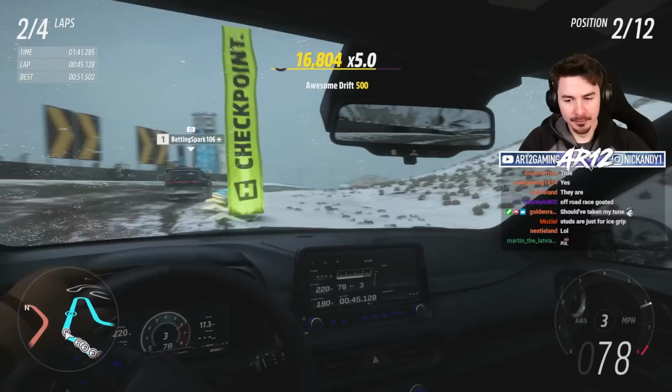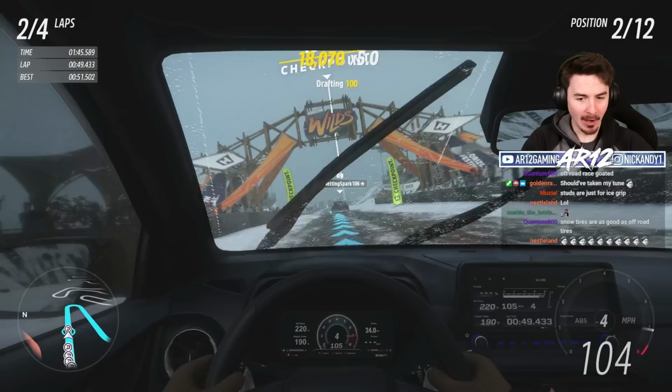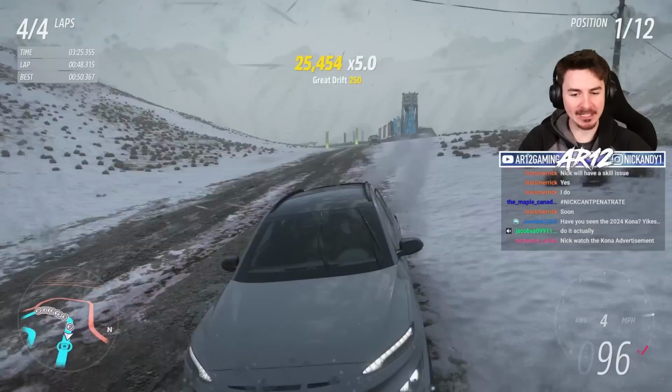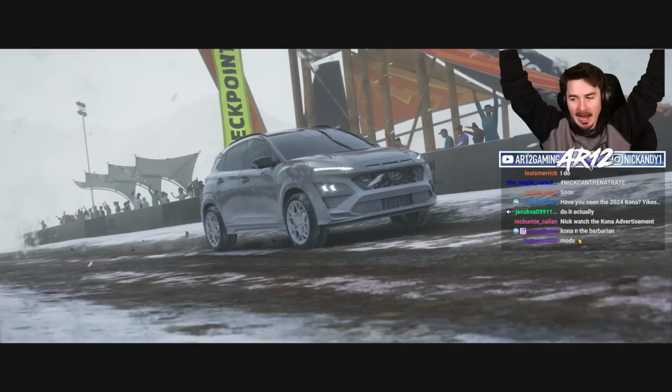The Kona N has a lap timer in the middle? Are you kidding me? This car just keeps getting better and better. Zooming past all of the AI, even with my inferior snow tires, and across the line. I've got to assume you can get more horsepower from the turbo rally engine.